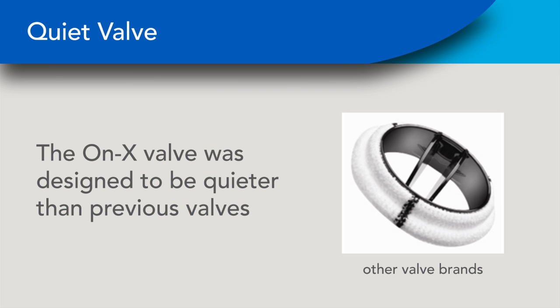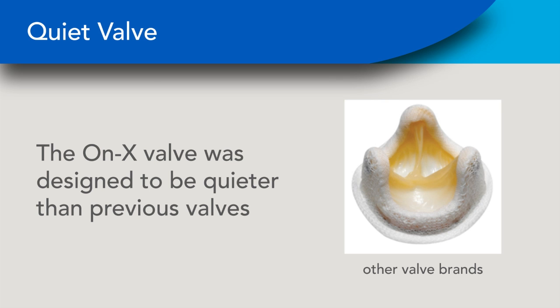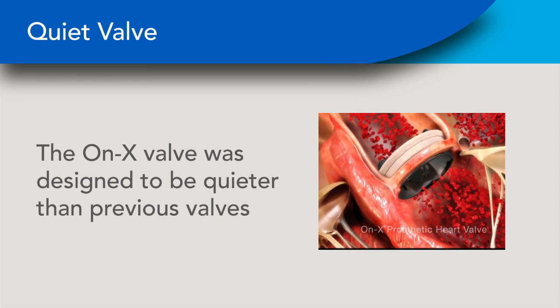Mechanical valves will make a noise when the leaflets of the valve close. Sometimes patients cannot hear this noise. More often, this noise can be heard by the patient and sometimes is quite loud. Valve noise studies do not consistently identify one valve as being quieter than another. Tissue valve patients rarely hear their implanted valves. The Onyx valve was designed to be quieter, and Onyx patients often confirm this.